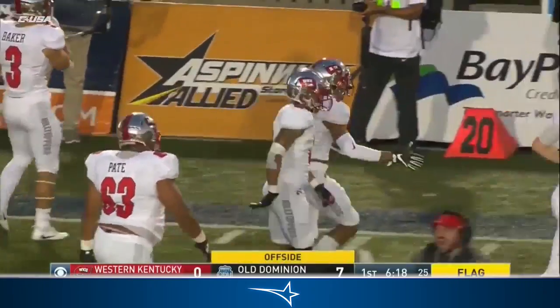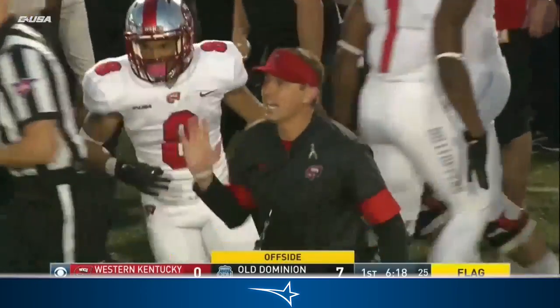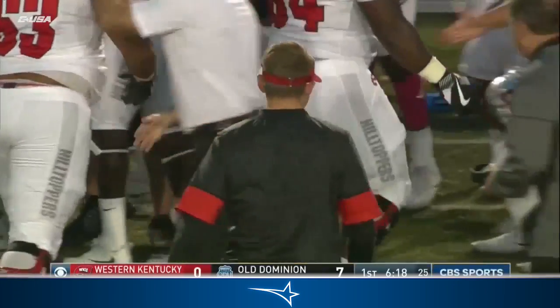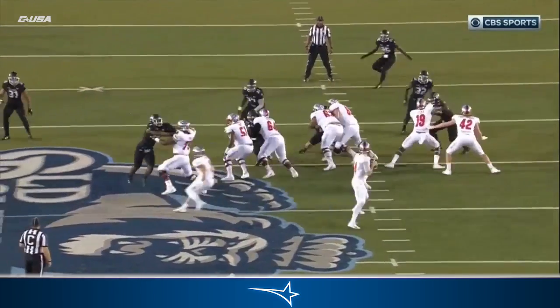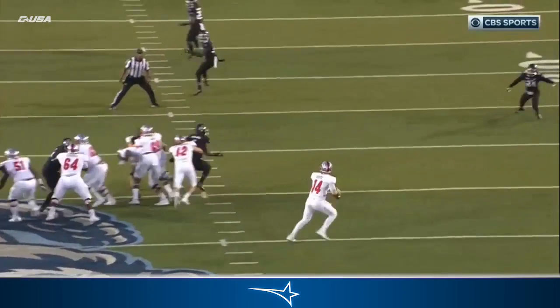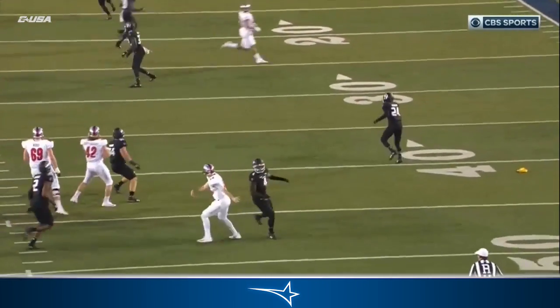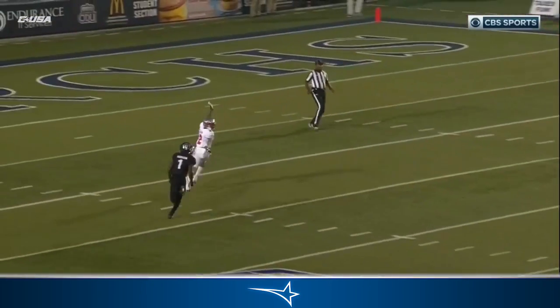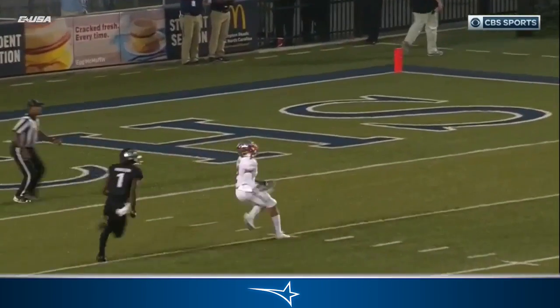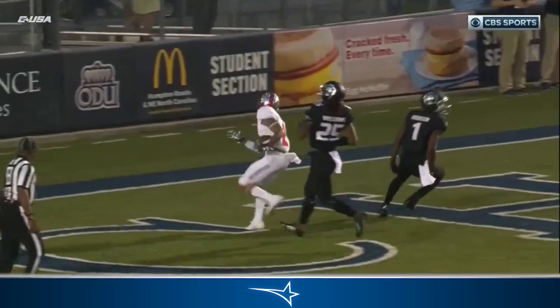How about the momentum shift on that catch from Yelder and the energy completely on the Hilltopper sideline? Well, you see them bounce back, being able to run the zone read earlier. Mike White comes back into the football game and has a free play. Is able to take that shot downfield and see Jacquez Sloan catch it in the back of the end zone. Last week he had his first career touchdown.